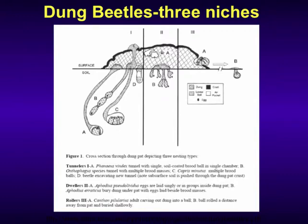We have three niches of dung beetles, or three types. One is what we call the tunnelers. This is our most popular one in Virginia. And they actually take manure and they form a little ball, and they take that ball down into the soil. And then they lay an egg in that ball, and they call those brood balls. And then as that dung beetle larvae starts to develop, it actually uses that dung ball as a nutrient source.